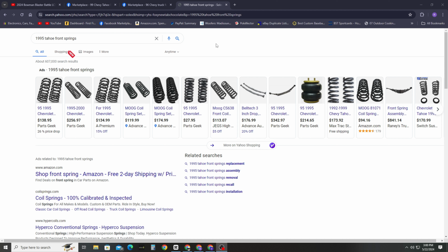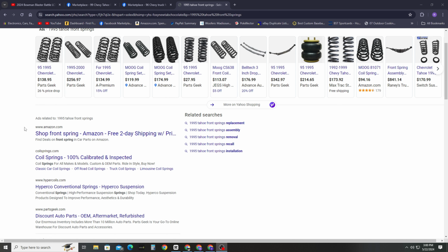Some new interesting things with Google. Apparently, they changed their search to AI based. And since that update about a week or two ago, I think this is 5/22/2024, you notice that your search is now going to Yahoo for some reason. So, same thing. You see the pictures are laid out here.